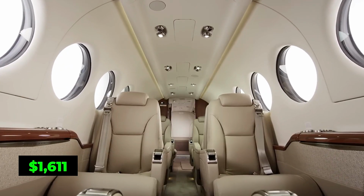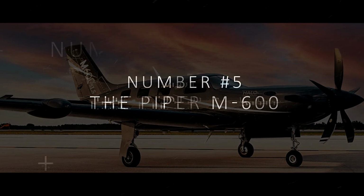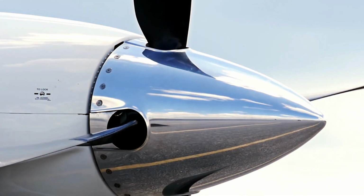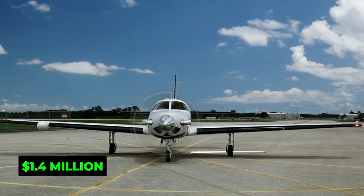The expected cost to run it for 1 hour is $1,611. Number 5. The Piper M600. The Piper M600 is another cheap turboprop. A used one is thought to cost about $1.4 million.